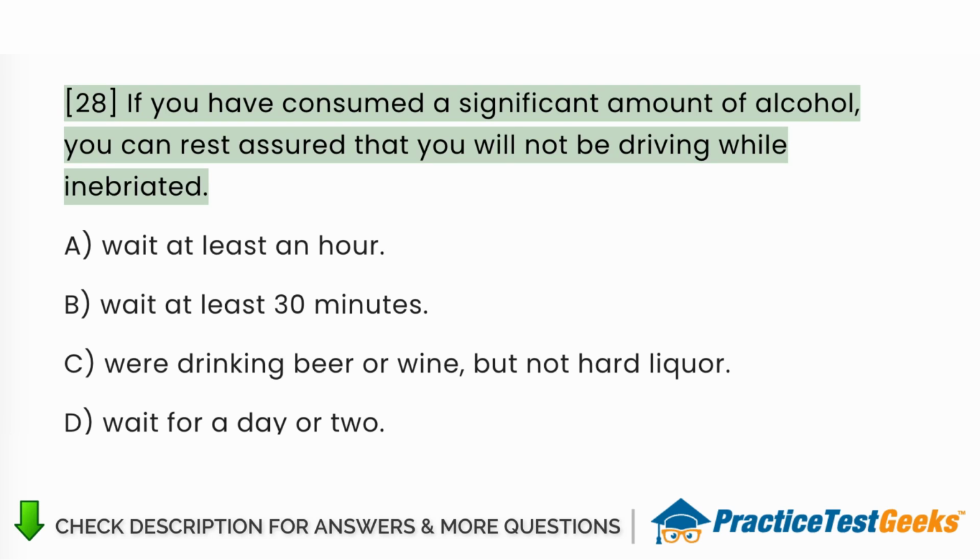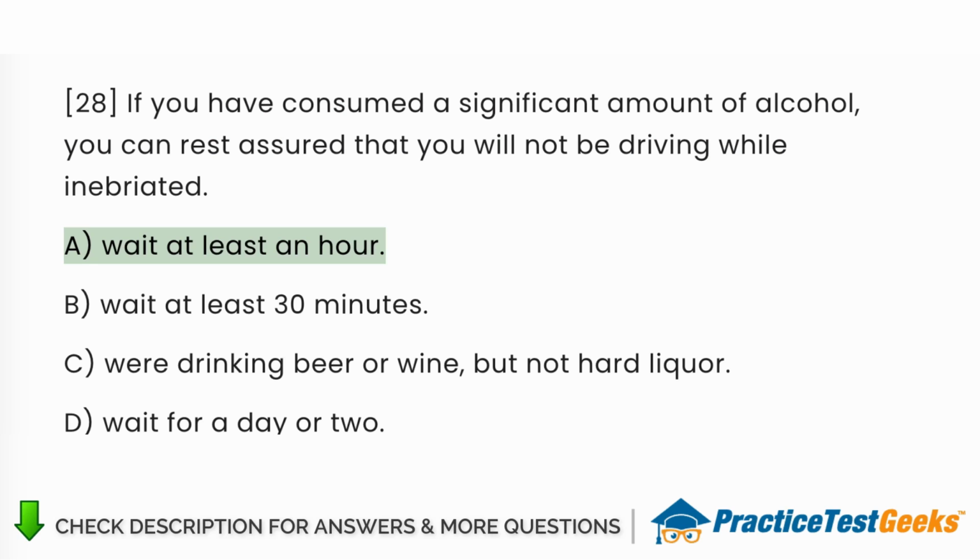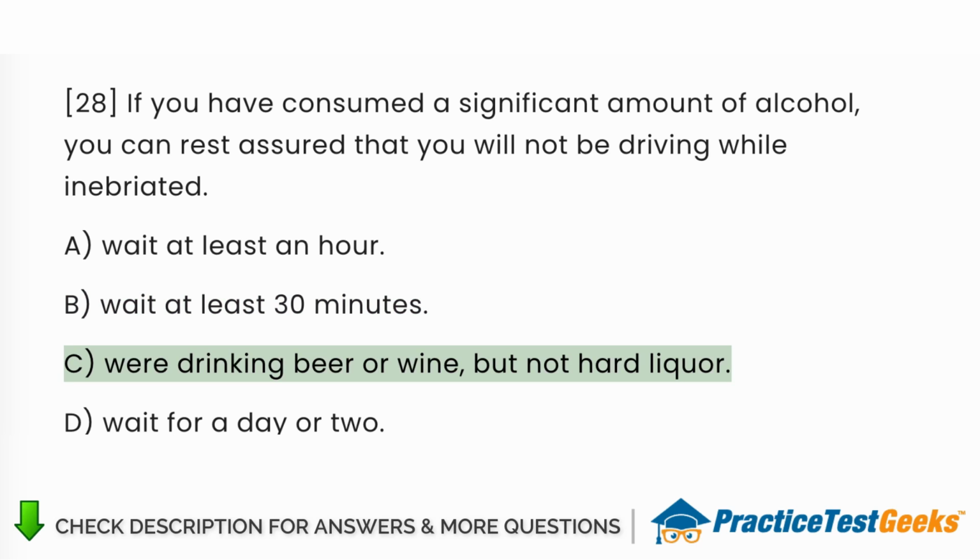If you have consumed a significant amount of alcohol, you can rest assured that you will not be driving while inebriated. A. Wait at least an hour. B. Wait at least 30 minutes. C. If you were drinking beer or wine, but not hard liquor. D. Wait for a day or two.